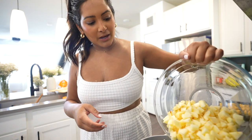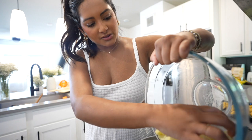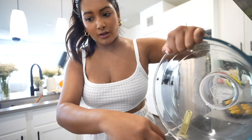Making the mini apple pies. Oops, so we're just gonna put these cut apples into a pan with a knob of melted butter.